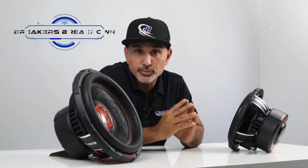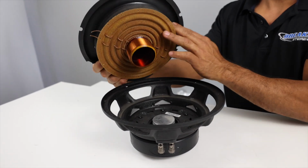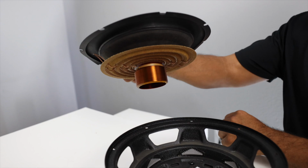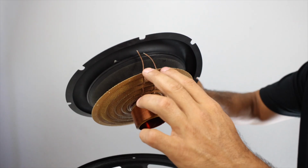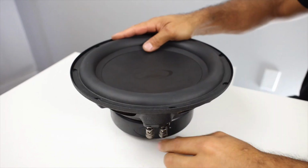Okay, time for a Breakers breakdown. Subject: voice coil. Now the voice coil of a speaker is made up of copper wire that wraps around the former, which is a non-magnetic material, normally aluminum, fiberglass, or Kapton. This is the part of the speaker that accepts the electrical current from the amp through the speaker terminals.